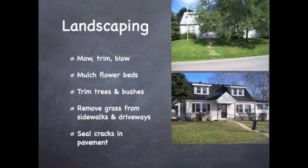On the sidewalks and driveways, we're going to remove the grass from any cracks, and then we seal those cracks in the pavement. Sealing the cracks in the pavement will prevent water from flowing down into those cracks and expanding the cracks and causing damage to the masonry later on.